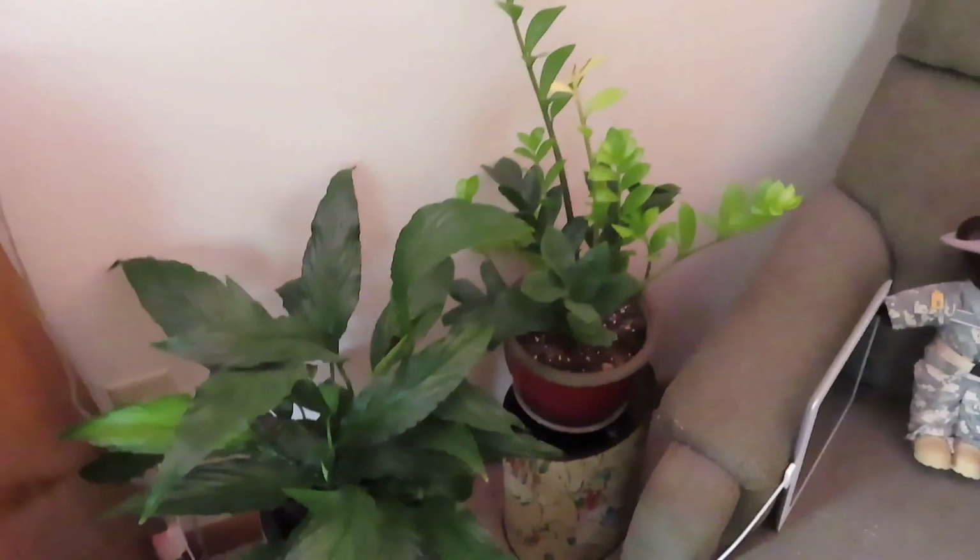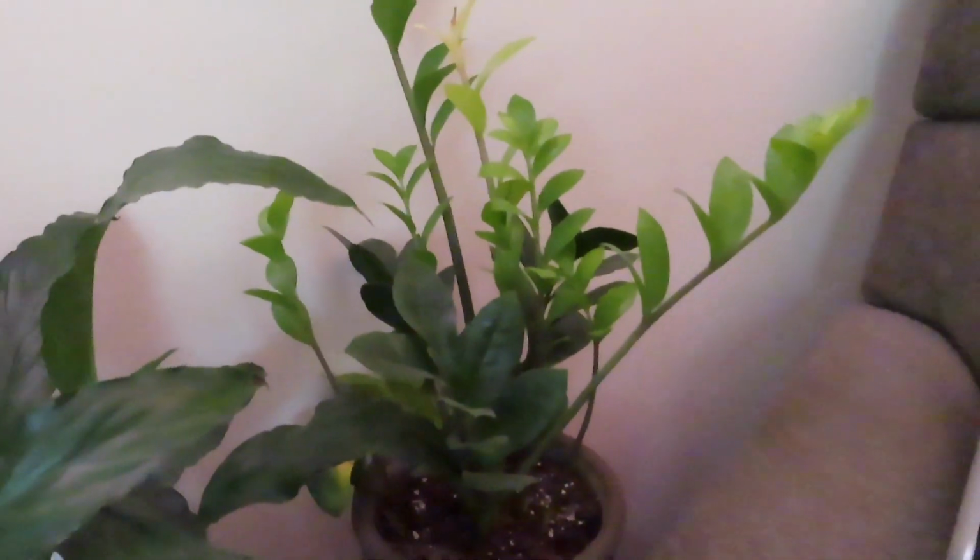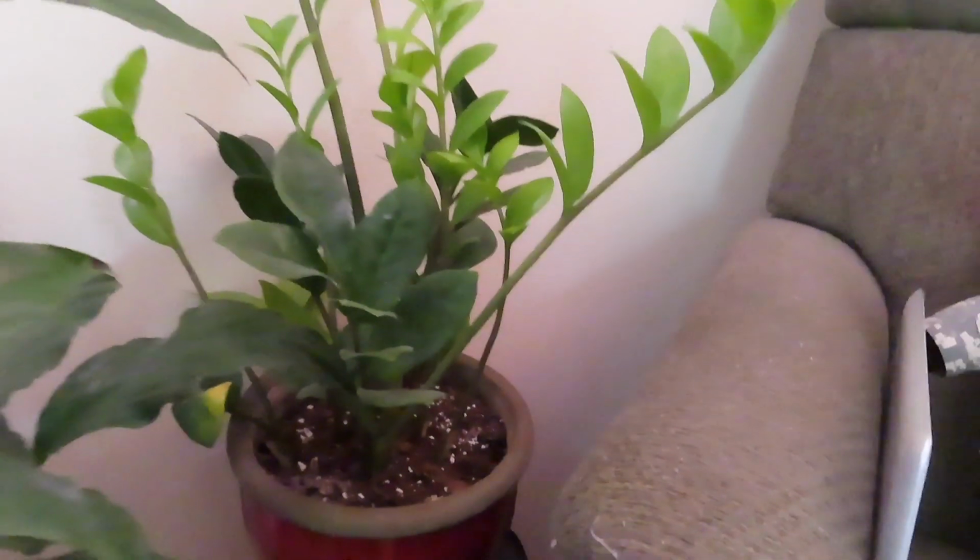Down here is my peace lily, and I don't have a stand right now because I've been looking for a stand that will fit it and look nice in this corner. So right now the stand that I'm using for these plants is a garbage can. My ZZ plant is sitting on top of the garbage cans, which I don't mind. It doesn't bother me. I like the setup right now. I'm still looking for a plant stand that will go perfectly in this corner, but I don't want to buy expensive plant stands, so I'm searching for thrifting or somewhere where I can get it cheaper.